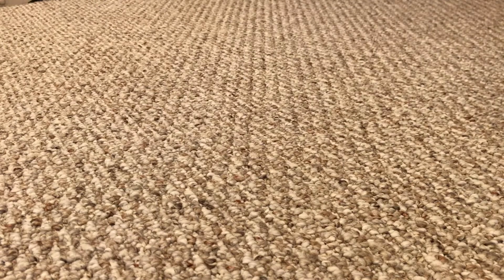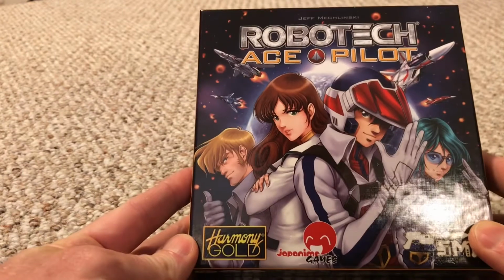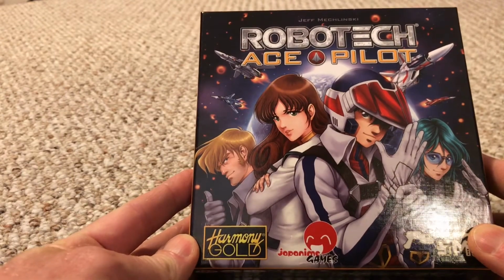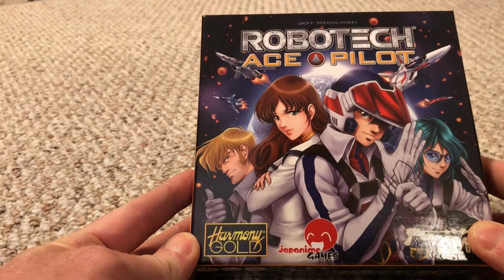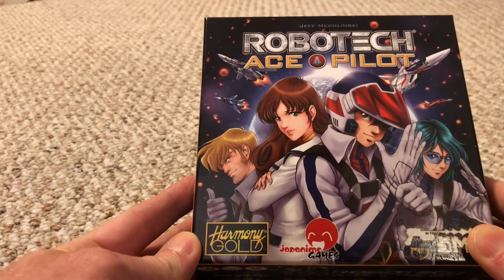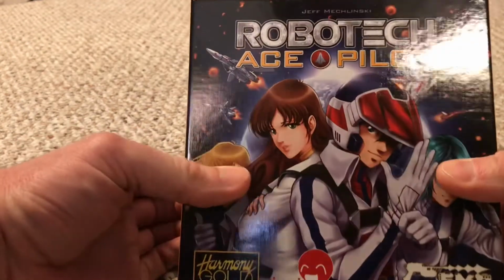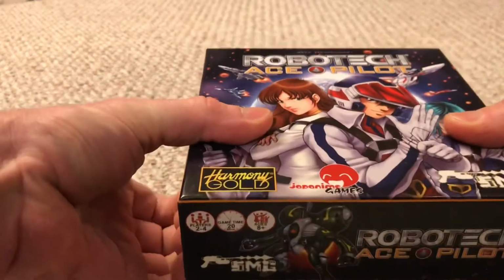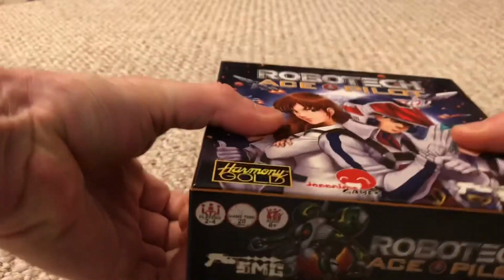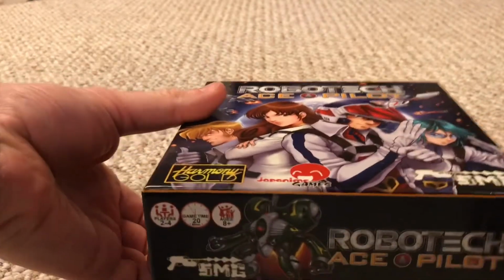So without further ado, it is called Robotech Ace Pilot, and it's like a card and dice game. I haven't been into it yet. I have taken the shrink wrap off, because you know what taking shrink wrap off is like, and it could just turn into a debacle on camera here. So we'll just open this up. It's like the shrink wrap is still on there. For the love of Christ, here we go.